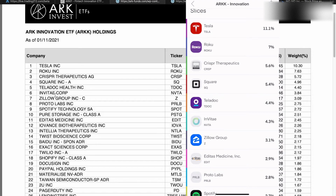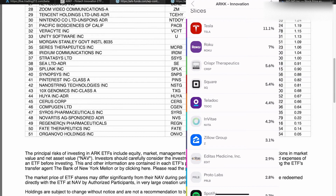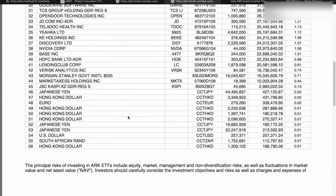Now, there are some discrepancies, and that's because Trading 212 doesn't list every single stock that's available. They don't have the access and reach that ARK Invest does. Namely, this will be in some of the smaller holdings. So they actually hold a few different currencies.